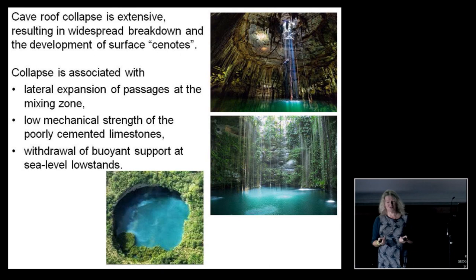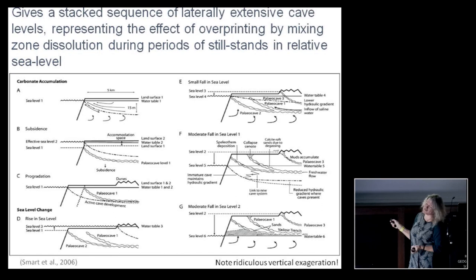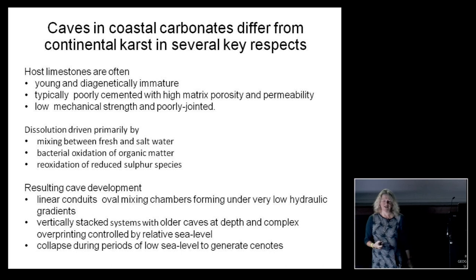In particular, what that means is sea level's relatively high at the moment. If you drop sea level, all the support that the water is giving the rock is going to disappear. And it's going to go, oh, like I'm going to do when I'm giving this talk and I can finally have some coffee. So what that does is you get a stacked series. This is a complicated diagram. I have 3 minutes, so I'm not going to run you through it. But basically, you can see as sea level goes up and down and carbonates accumulate, what you end up with in the long term is a series of stacked cave systems. And what this doesn't show is how horizontal they are, because there's this ridiculous vertical exaggeration, because we're trying to explain points.